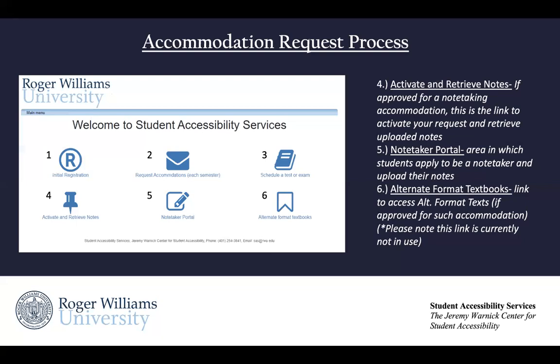Yeah, so Laura described number 5, so that one's pretty straightforward. And then number 6, this is not actually currently in use. We utilize another system for alt format textbooks. So stay tuned if we change that, but we just wanted to let you know that that is not currently an active link or usage. As Catherine said, there is another system that we use. So we do provide alt format textbooks. We provide them as PDFs. We provide them as MP3s if a student just needs the audio portion. But we do use another tool that's connected to the Bridges platform.